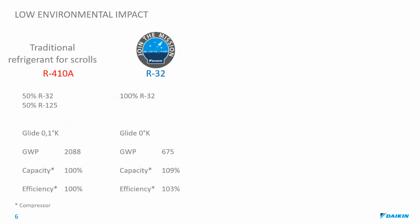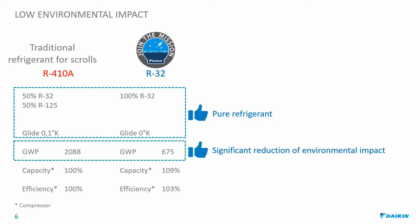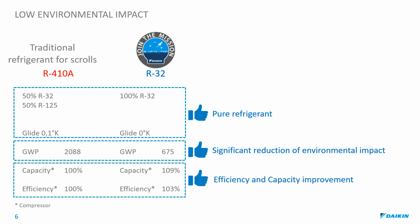Let's compare traditional refrigerants developed for scroll compressors in terms of composition, impact on environment, capacity, and efficiency. Let's look at R410A versus R32. R410A is a blend, and R32 is a mono-refrigerant. The global warming potential of R410A is 3 times higher than the global warming potential of R32. And lastly, one needs less R32 to obtain 1 kilowatt capacity, meaning improvement on efficiency.